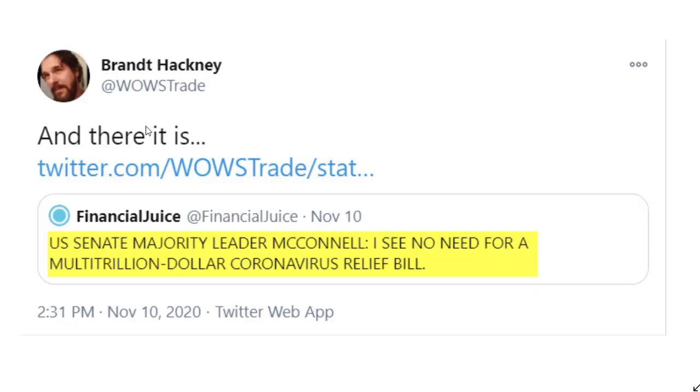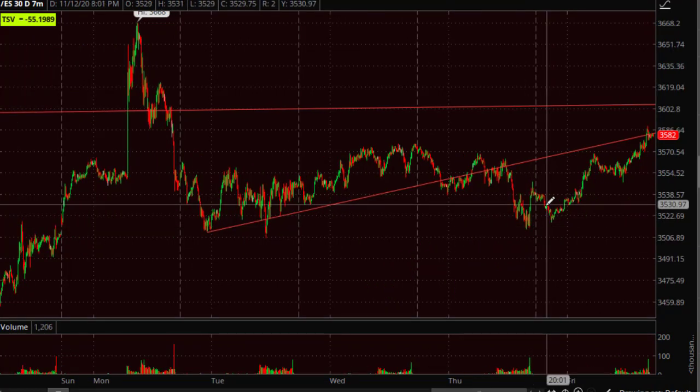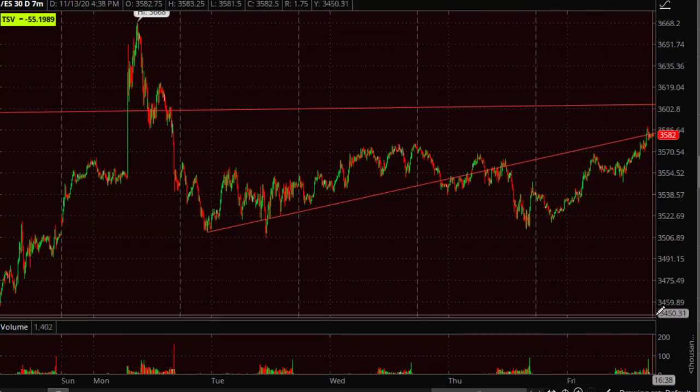And to that point, here's a tweet from me on Tuesday morning, because I was expecting this, and there it is. News that U.S. Senate Majority Leader McConnell said, I see no need for a multi-trillion-dollar coronavirus relief bill. And just to put some context to that, here's S&P futures in red and green candles, and I've inverted the U.S. dollar index here in purple. So remember that tweet Tuesday? Look, the dollar starts leading lower. The very next day, it leads the S&P 500 lower. So it's key. I'm not convinced the market's ready to give up the ghost to the downside yet.